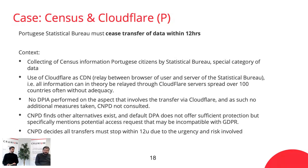And so the Portuguese authority decided, well, in essence, if we look at what this activity is, it is the potential of having sensitive information transferred through the Cloudflare network that they control over 100 countries where the data might end up. So which measure did you take? Because we sense there might be a problem. And in this case, it was clear that the DPIA that was performed didn't include this aspect. So the Portuguese Statistical Bureau did a DPIA, but only on the fact that they were doing a census and that they were doing it digitally. But it didn't include the specific aspect of, we will be using an American organization, Cloudflare, to do the content delivery.